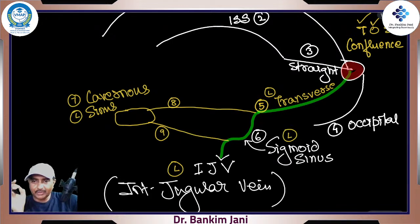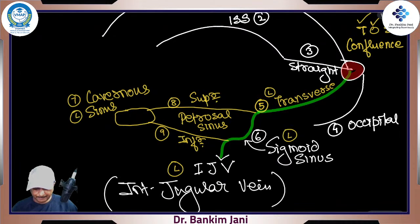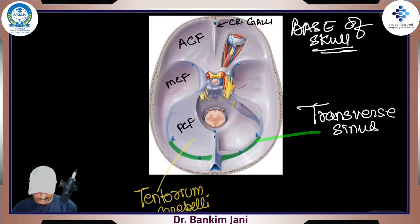There is one very important bone, it is called the petrosal bone. Petrous part, petrosal. It is quite rough. So if I say they both are petrosal sinuses, one is above, one is below, you know how to name them. Superior petrosal and inferior petrosal. Let's see them. This figure, it is very nicely seen.